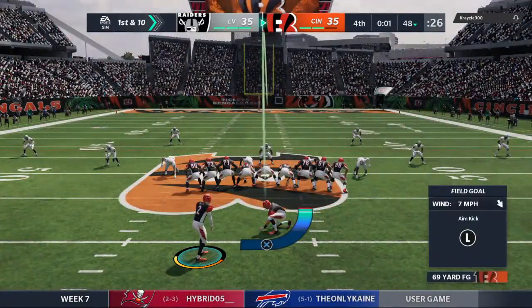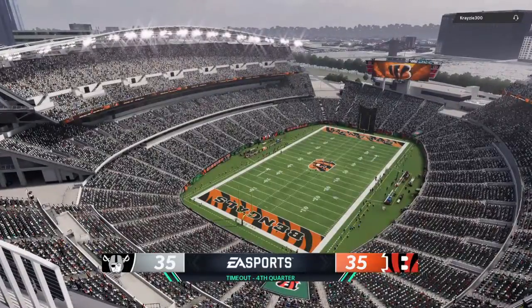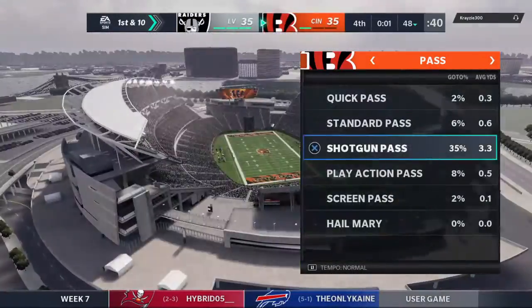So it all rests now on the right foot of Brett Maher. And now we'll get a timeout here. They're able to stop it with 1 second to go in this game.